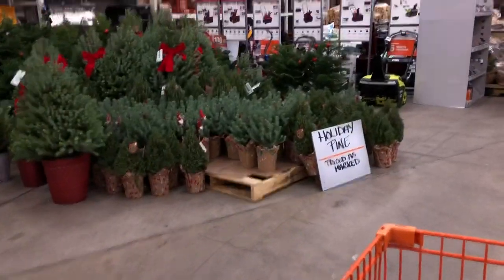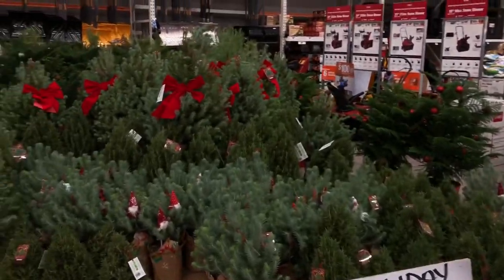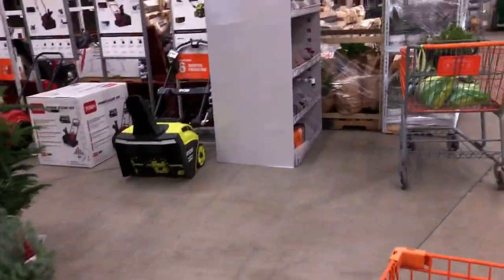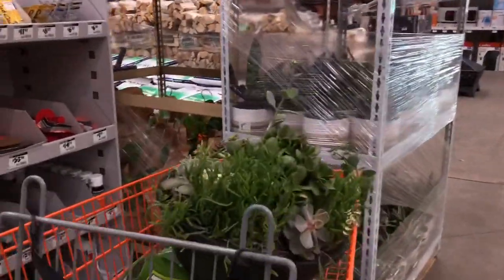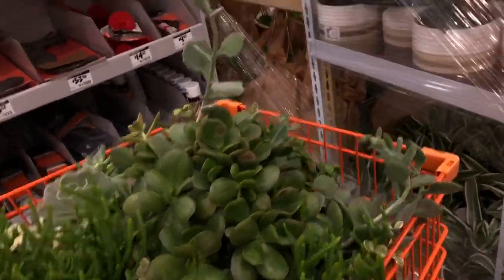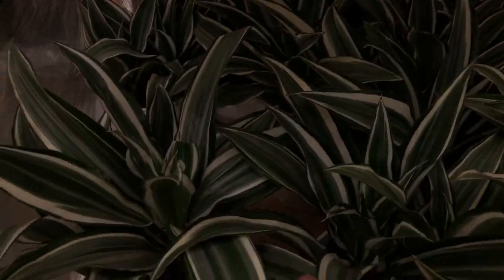They have a lot of plants today. That's the Christmas tree. Let me see what they have. Oh, look at that. All of them are still sealed. Cool.